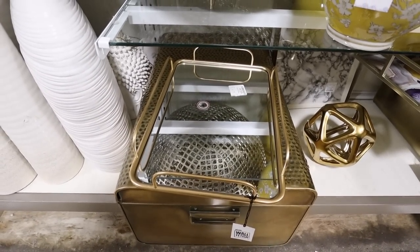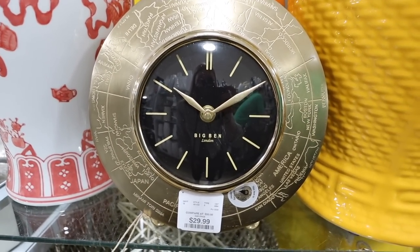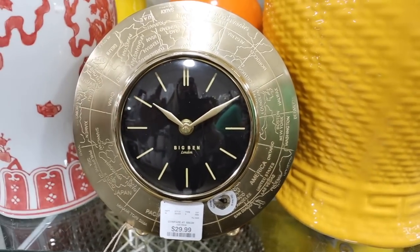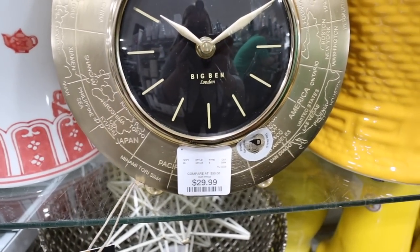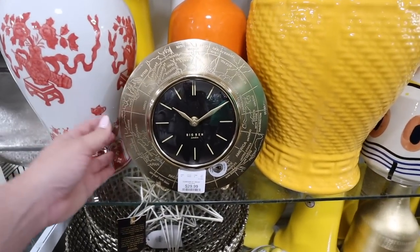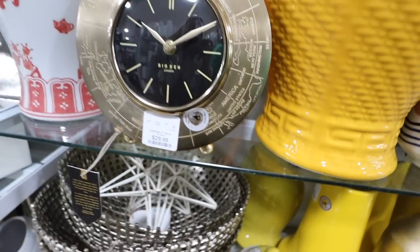This is $24.99. This clock is stunning, so we're trying to figure out if Big Ben London is the clock company or if that's where Big Ben would be positioned and then everything compared to it. But it is gold and then has this map etched into it all around. This is $30. So stunning. It'd be so great for an office. And I also really like these little rounded pedestal feet that it has.